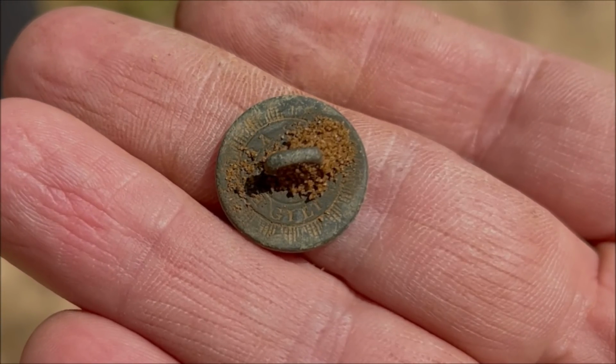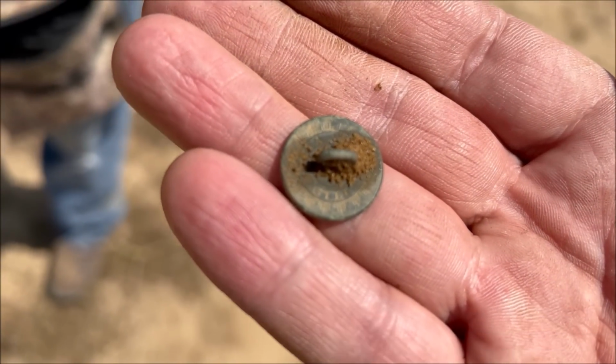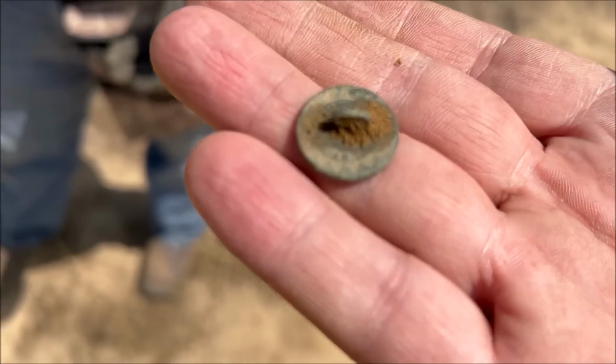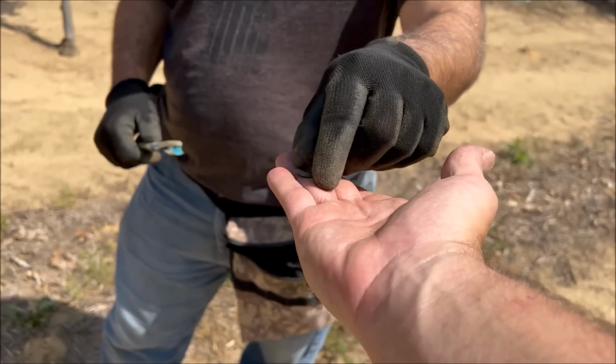Full shank on there, slightly smushed, and plain Jane on the front. But that is a nice one. That's a great sign too. These flat buttons go back pre-Civil War. So, man, it'd be nice to have a day full of old buttons. That's a great find, John. Thanks. Congratulations, man. Thank you, man.